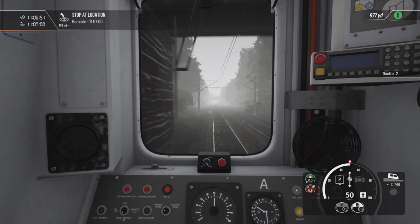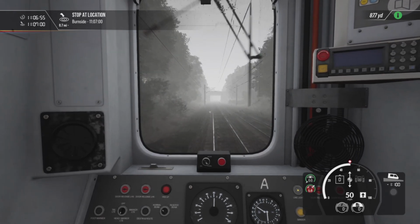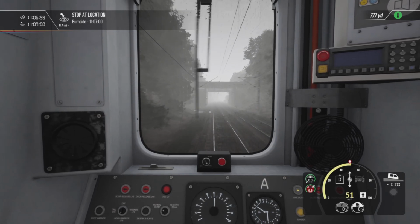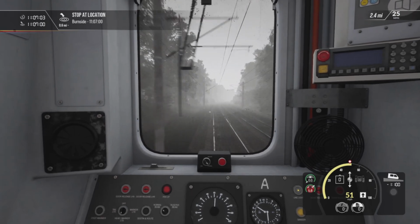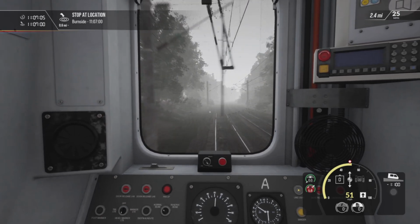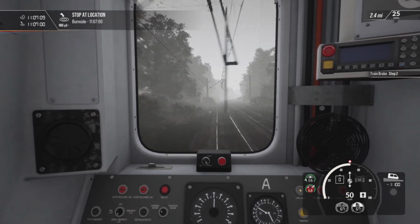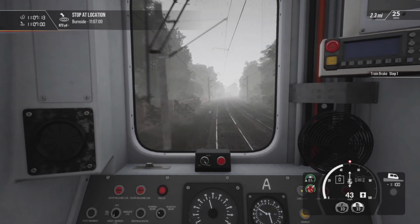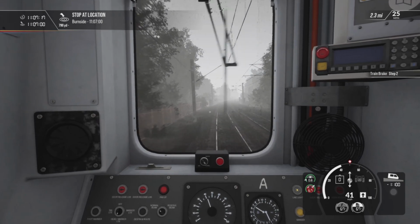0.8 now. Let's get the signal off. I don't really need the signal markers off or on. There you go, we get that off. 0.6 now. Oh, let's start bringing that down fairly quickly. I don't want to be getting a Nebworth, going straight for a station. That wouldn't be too good.